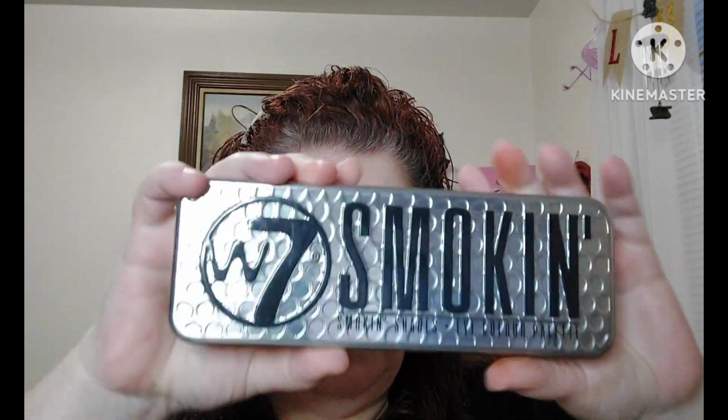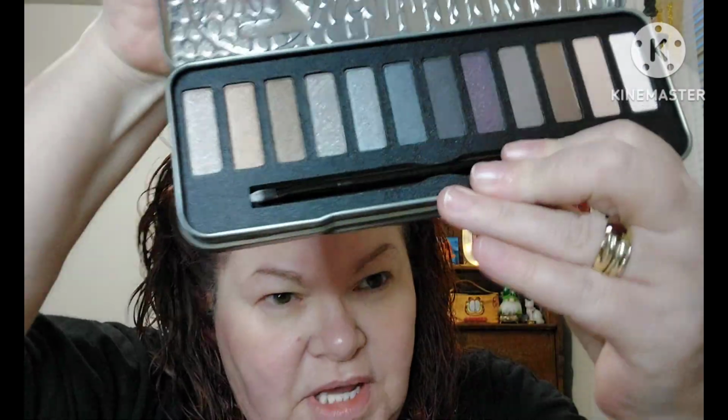And then we have W7. Smoking Shades. Never used W7. We have some W7 skincare, I think. I've seen some skincare, but I've never seen any makeup. And this is the shades.